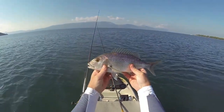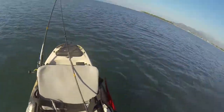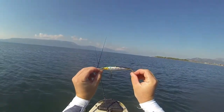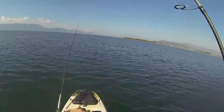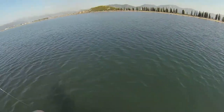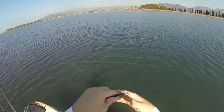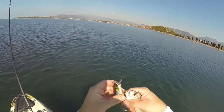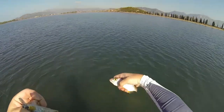Look at this fish. Woo! Here you go. Go home, baby. So, what did I tell you about this lure? Great. So it's another small dentex. Just seconds ago I lost a bigger one. It was around a kilo, I think. But I think I kind of located them. Just need to find where the parents are.